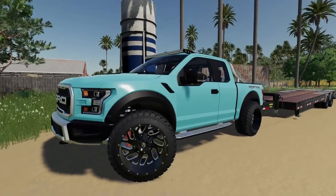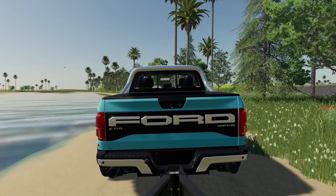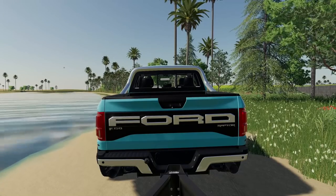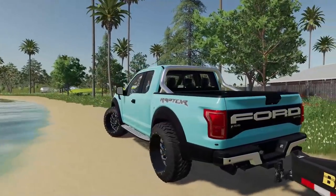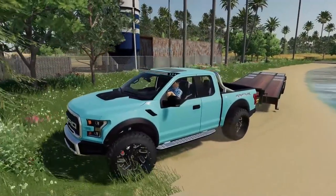So let's get moving, hop in the Ford Raptor. And I got an aftermarket exhaust on this thing, so let me start it up here. Oh buddy, listen to this thing purr. It's got insane racing exhaust on it, so this is even one of the racing vehicles that fits in the rest of the fleet.